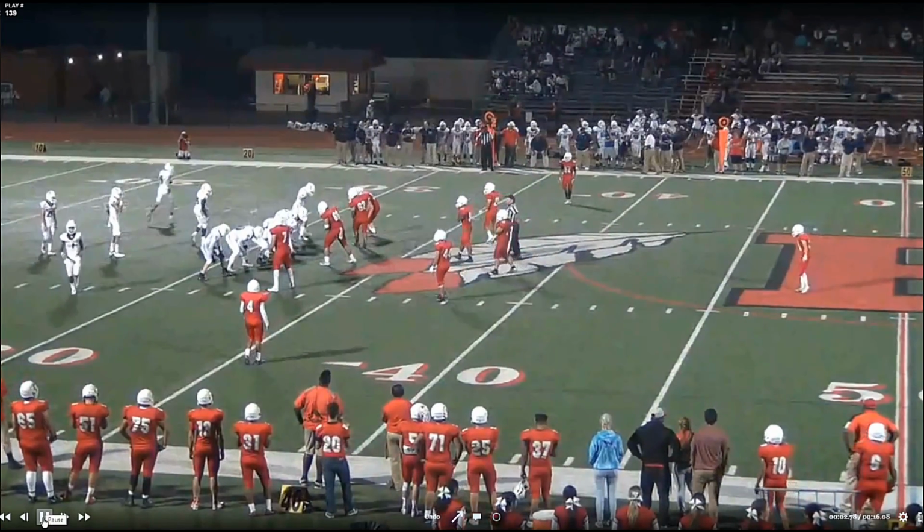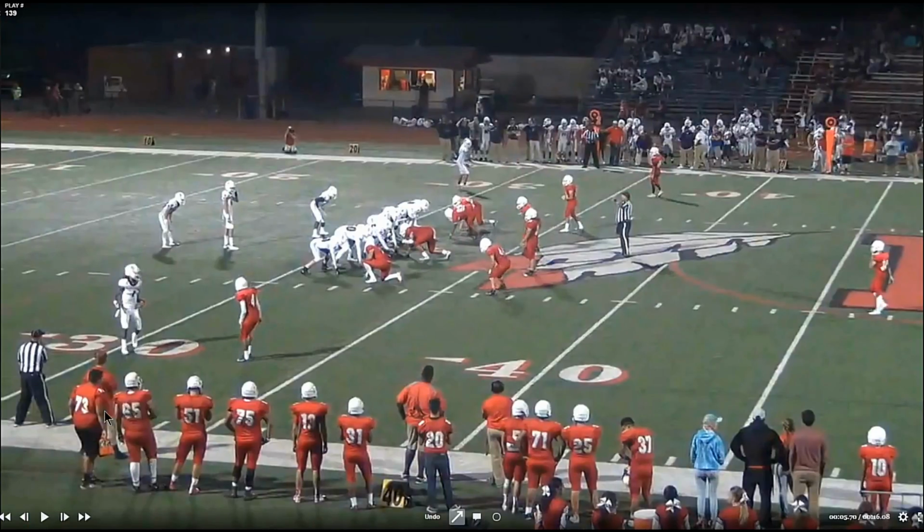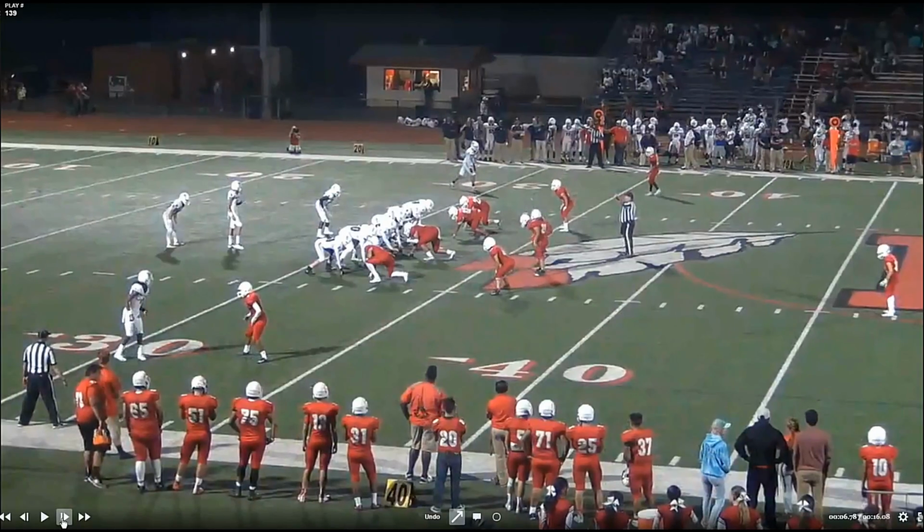All right, this is a tough one. Okay, I'm going to stop this here and point out a few things. So we've got a balanced formation initially. Actually we don't. The formation is heavy to the head linesman's side. So in Orange County, this would be the back judge's key. Now they are going to shift out of this, and it will become a balanced formation.